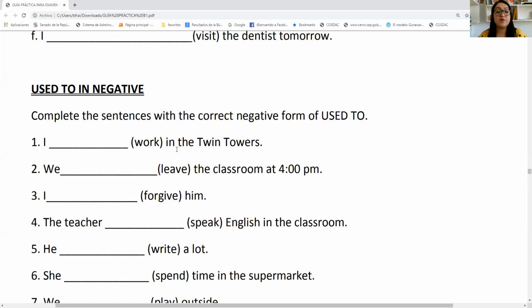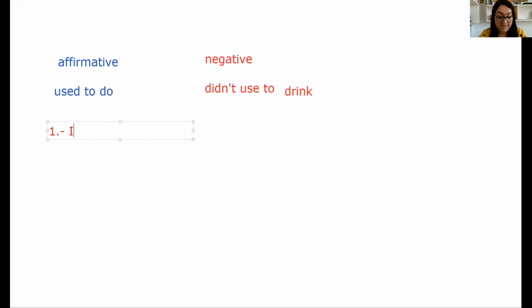Complete the sentences with the correct negative form of used to. I didn't used to work in the Twin Towers. En negativo quedará de la siguiente manera. I didn't used to work in the Twin Towers. Yo no solía trabajar. Agrego didn't. Acuérdense que didn't funciona para los siete pronombres y es bien fácil porque solo le vas a quitar la D al used to.